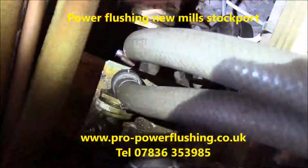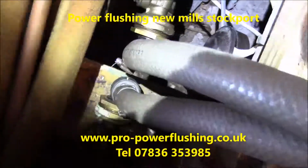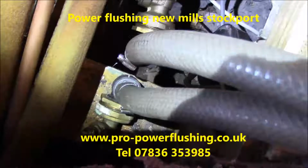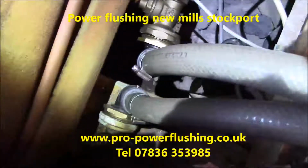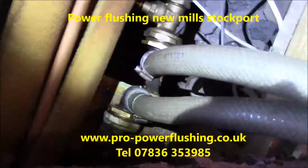Hi Barry, how's Pro-powerflushing? Just back to this job in New Mills, just showing you where we're hooked in. We've taken the pump off underneath the floor, just doing the job 100% properly, just cleaned the header tank out, got all the rust and corrosion out of the system. Job's going okay, we're getting a good flow around the system, and it's going to be a nice clean system by the time we're finished. It's going to be fully inhibited with Sentinel X100 inhibitor, also fully certificated. Okay, we'll get back to you later.